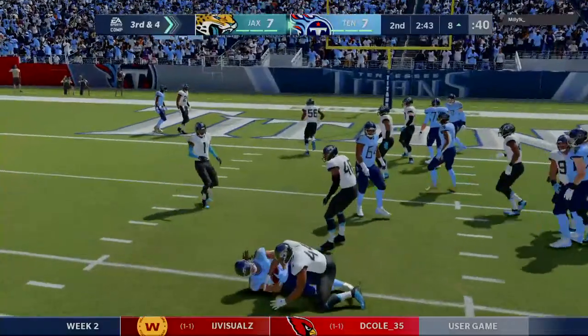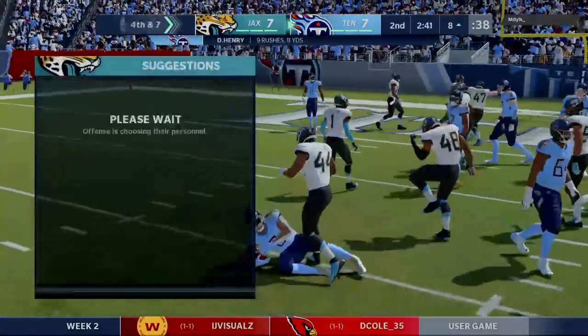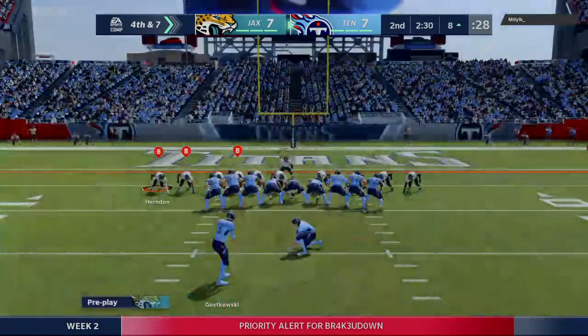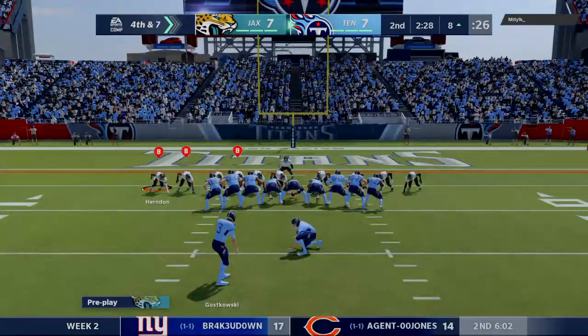And this is going to result in losing yardage. They're driven back to the 8-yard line. A 3-yard loss. 4th down now. That was well played there defensively.